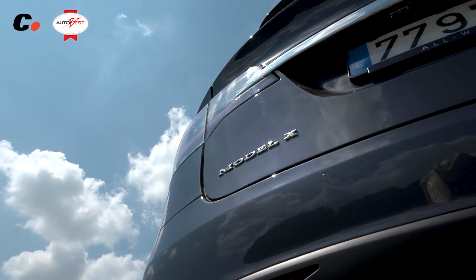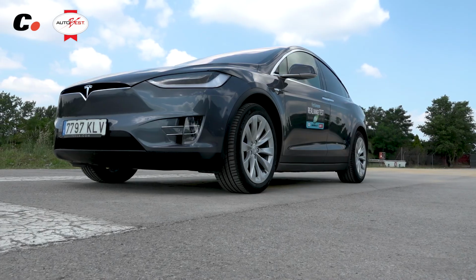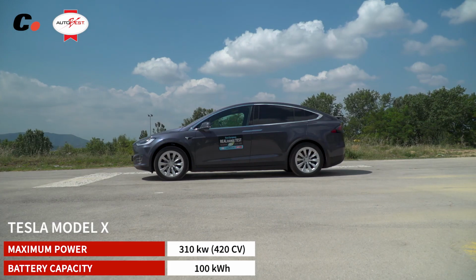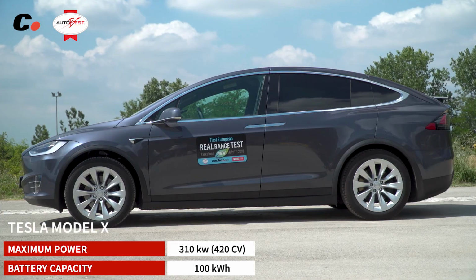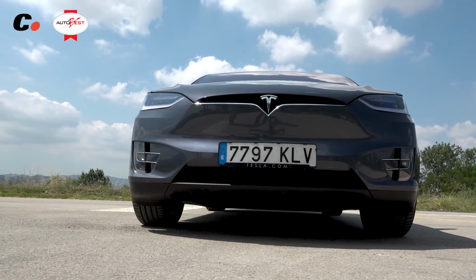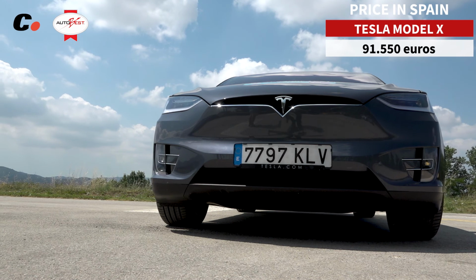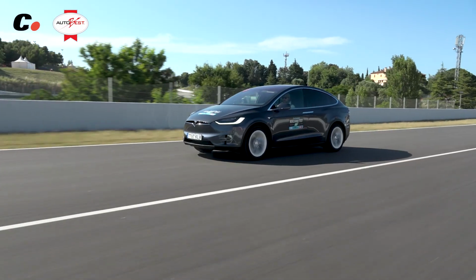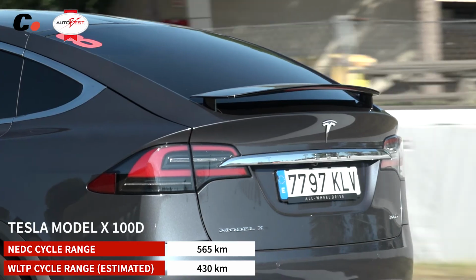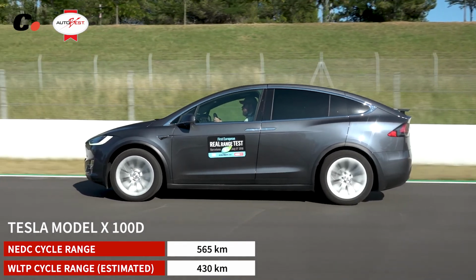Tesla Model X. The second Tesla model, this is an original 5-door 7-seat SUV with rear Falcon-style electric doors. Mechanically identical to the Model S, it shares with the sedan both platform and motors, but not the starting price. The Model X is offered from 91,550 euros. More weight and worse aerodynamics means the car has less range than the Model S, 565 kilometers under the NEDC cycle.